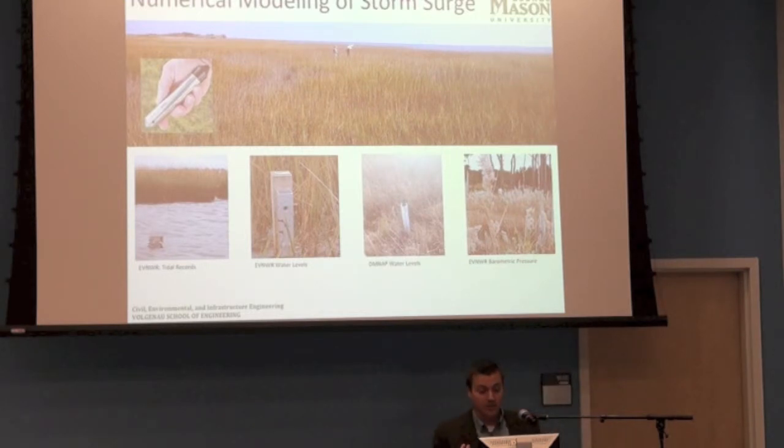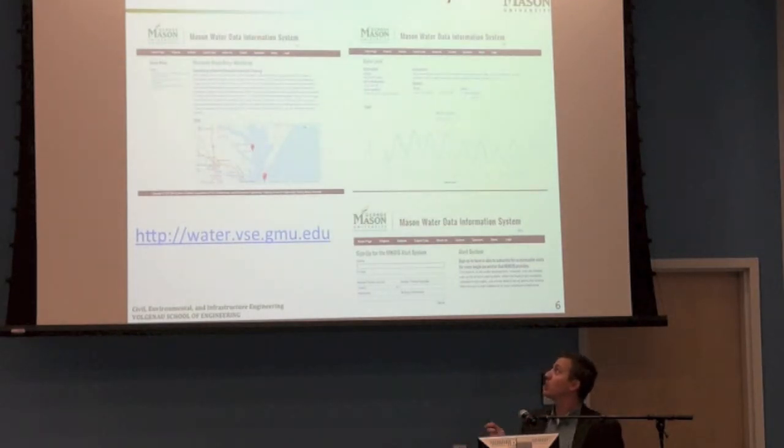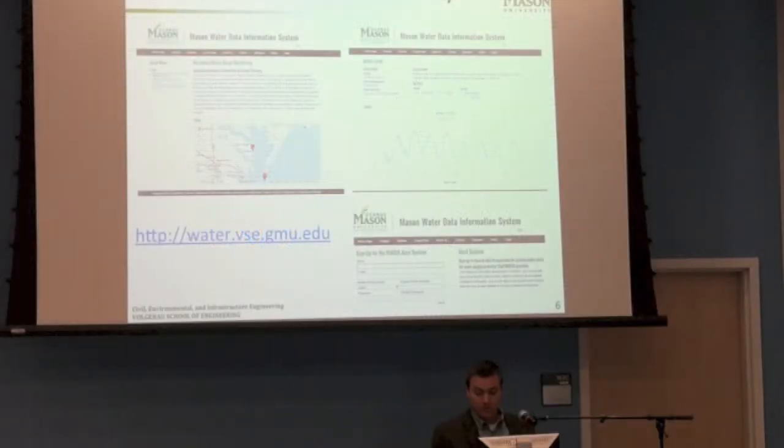We have been doing a lot of field work trying to quantify that, and we're trying to close the loop with a decision support system where we're putting all this data. For example, this is Hurricane Arthur that made landfall last year. We're putting this information out there so decision makers can use it to make decisions.